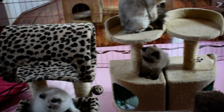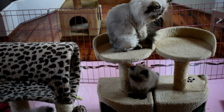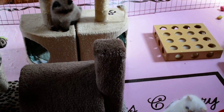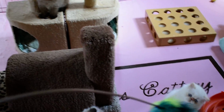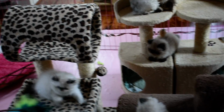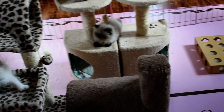I hand fed him, syringe fed him KMR because he wouldn't nurse on his mom. He's the one who got the little bite. He's all healed from the bite from I believe was the Flame Point. There's not been any more biting. That went away. And now they just play with all their toys, their PlayStations. No more crying because somebody was biting too hard, so that's good.